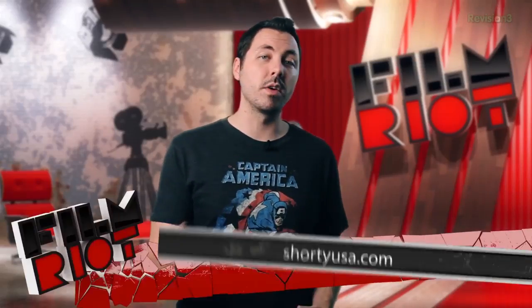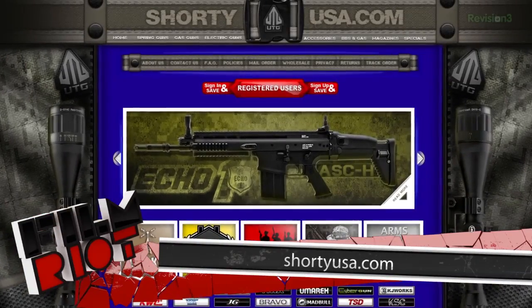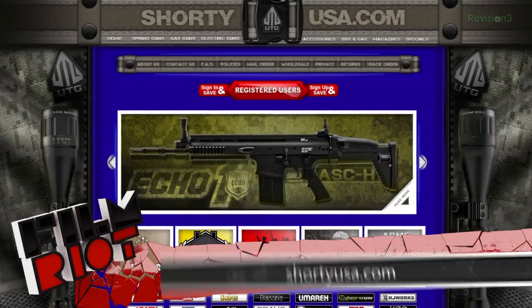So there you go, the cheapest, safest way to get very realistic guns into your film. So if you are so inclined, jump over to ShortyUSA.com and stock up on some weaponry for your next film. They have great prices and are some great guys too. But again, although these are not real, they look very real. So make sure to warn your neighbors and your local police department if you will be using them outside.